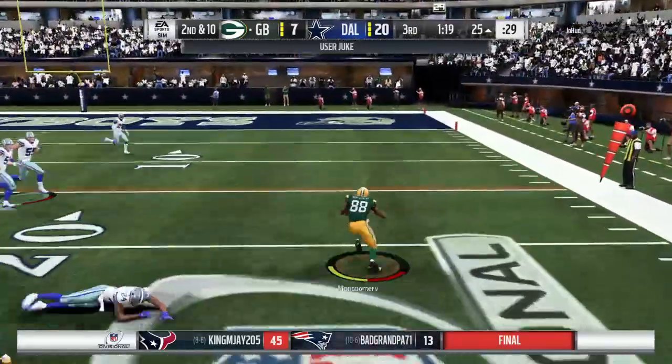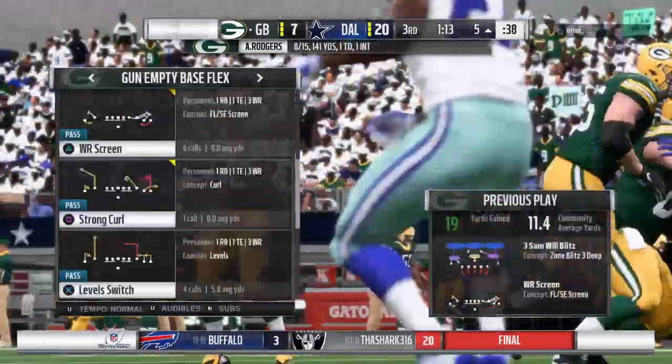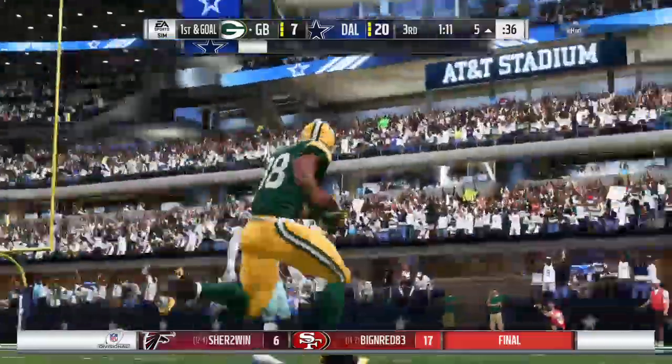He's going to dump that off to his running back, Montgomery. A second fake, and able to get him down, but he does reach the 5. 19 yards on the pickup there, and now they'll have it 1st and goal.